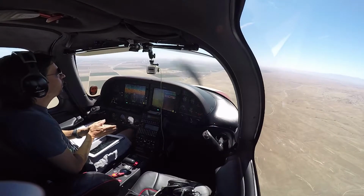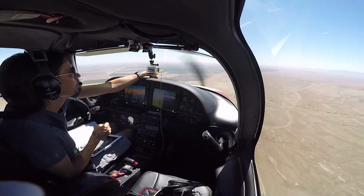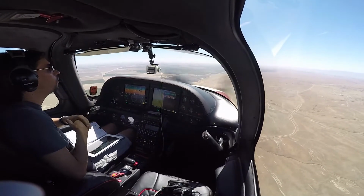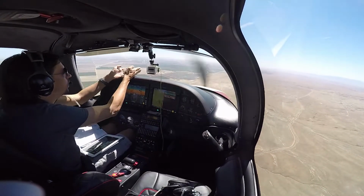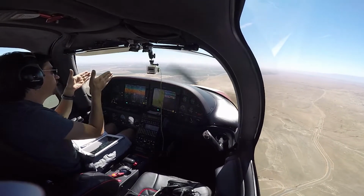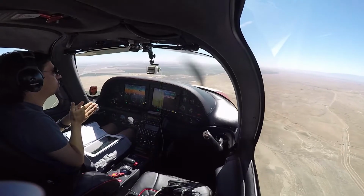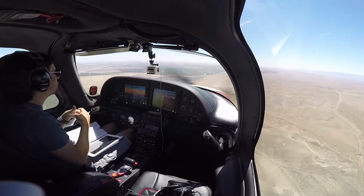So I have the airport in sight. It's 12 o'clock of us. And then you see the runway is at kind of an angle. So usually people tend to follow the freeway, but by the time that you turn left base to final, you just blow through it.